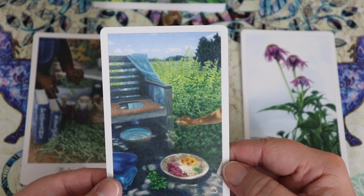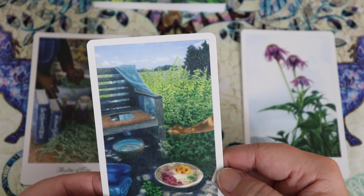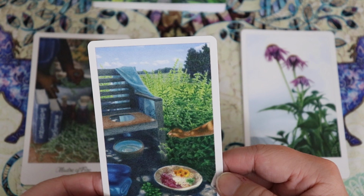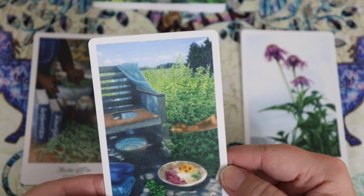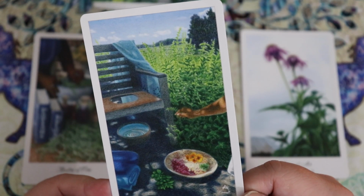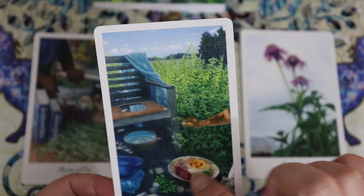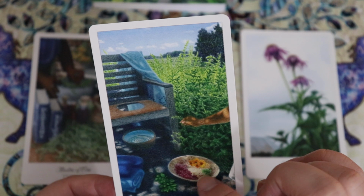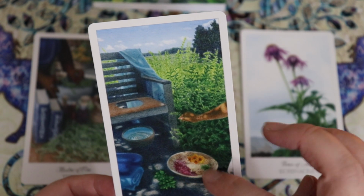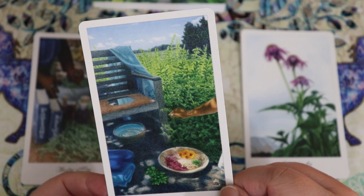Oregano, and we have the Adelita of Air. Oregano. Just trying to take in the image and see what comes to mind. I get the feeling like this Herbcrafter here is collecting herbs to bring into a kitchen or into a meal, like just harvesting from the garden to prepare.